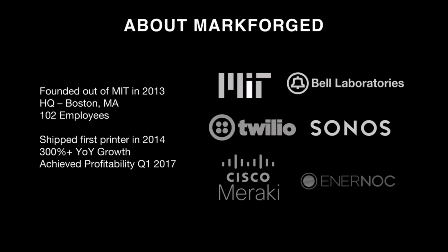Okay, about Markforged. We were founded out of MIT in 2013. These logos at the right are several of the companies that our employees have in their backgrounds. Scientists from Bell Laboratories, Twilio, Sonos, that's my background, Cisco, Merkai, and Enernoc. Our headquarters is in Boston, Massachusetts. We're up to 102 employees and growing fast.